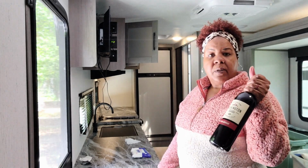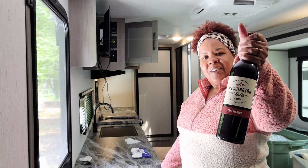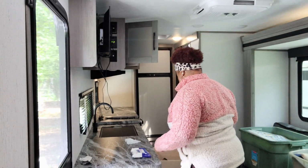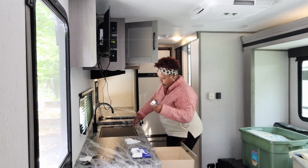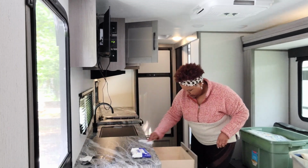So the people at Paul's Bow RV gave us a bottle of wine as a congratulations. So, yep, we'll pop this open on our maiden voyage. Can't be without your drainer for your sink.